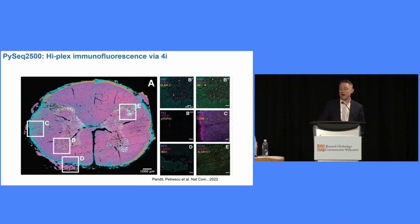One problem with 4i, though, is that it does still depend on indirect immunofluorescence, and so species incompatibility is an issue. And the assay time, as a result, can be a week or something. So we wanted a much faster approach.